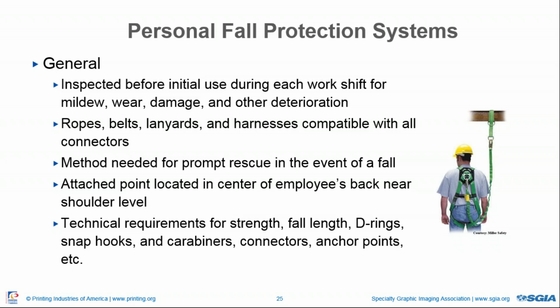So we need to make sure that the attach point is located in the correct spot on the employee's back. As you can see, our gentleman to the right, it's right there square in the middle of his shoulder blades and his upper back. So employees may need to adjust it depending on their height. Okay, and there are technical requirements for strength and D-rings, pretty much anything that's going to hold that employee up. And so not necessarily their fall arrest system itself, but maybe their anchor point, like if they're on the roof where they need to hook up to, because their fall arrest system isn't going to do them any good if that anchor point just snaps off.